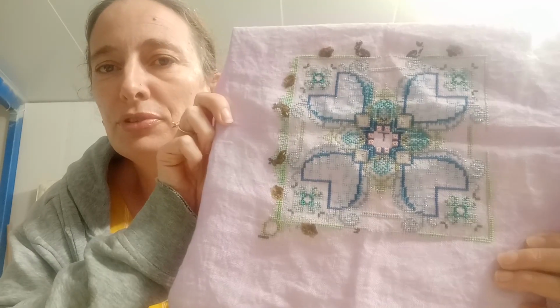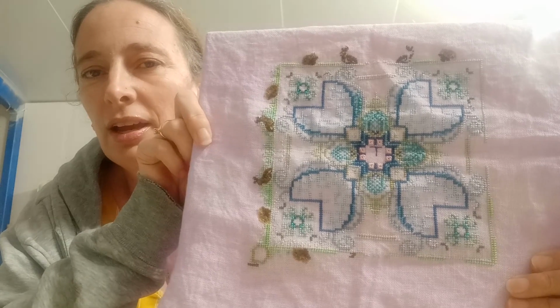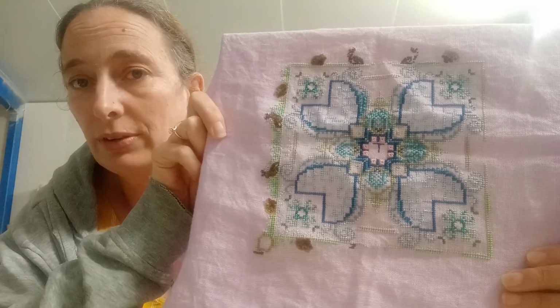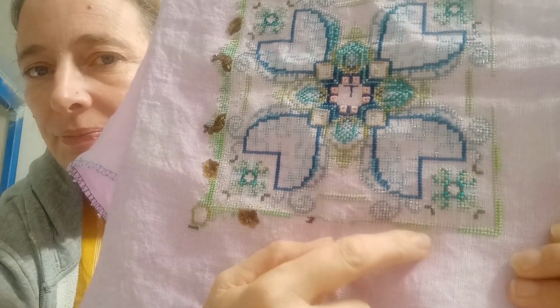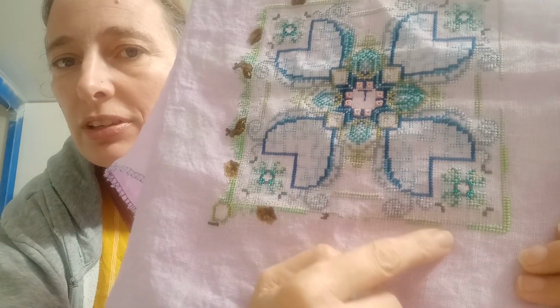I have been predominantly focusing on those little critters. In the evening when I get a bit tired, I might do one thread 1 over 1, and then 1 thread of something else. So I've gone in and filled in a lot of the second row of the border here, because that helps place the future little critters. They go in the gap.